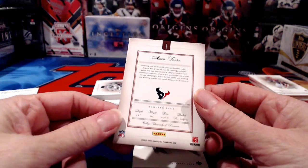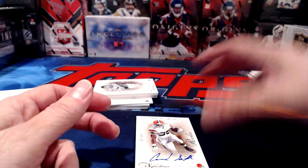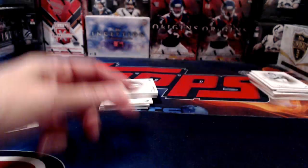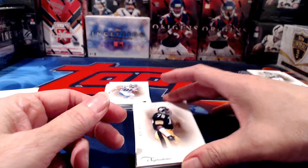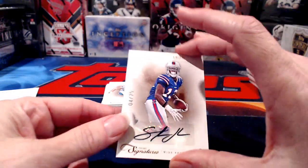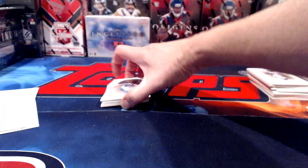Arian Foster to $4.99 for the Texans. Pierre Thomas, $4.99, Saints. Alex Karras to $99 for the Lions. Our hit out of that box is Armanti Smith to $49 for the Browns. Alex Karras again to $4.99, Lions. How about a little Mean Joe Greene to $4.99, Pittsburgh Steelers. Randy Moss to $99 for the Vikes. Little Stevie Johnson for the Bills to $75.